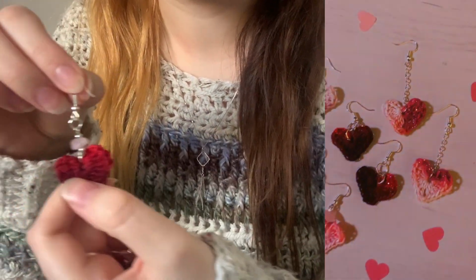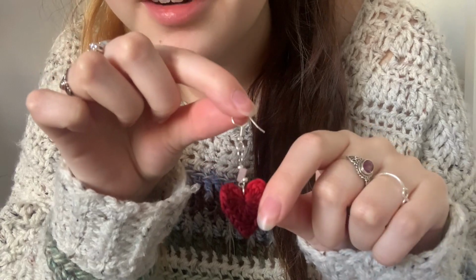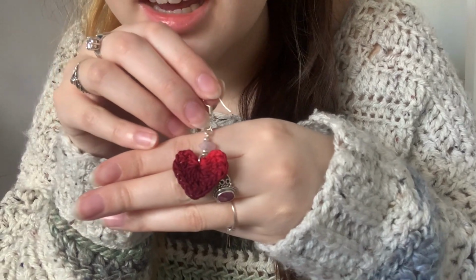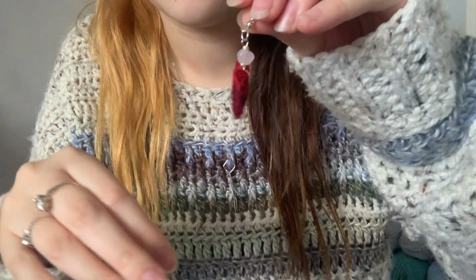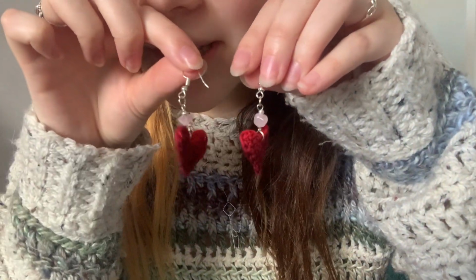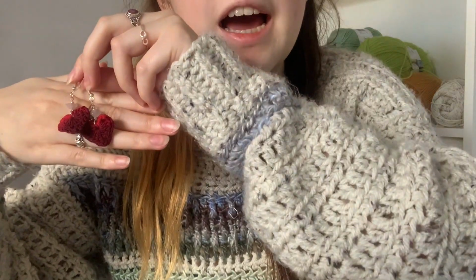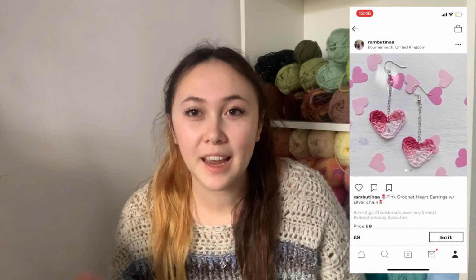Okay, next up is something that me and Tina collaborated on for the shop. I was wearing them in my first video, but basically I crocheted the little hearts and then she assembled them into these earrings, adding a rose quartz. I used this embroidery thread that's kind of gradient, so it looks really cool. Here's the other one. Rose quartz, super cute, perfect for Valentine's Day. We made them in red and also some purple and some pink ones, and they're all available on Depop, so please check them out.